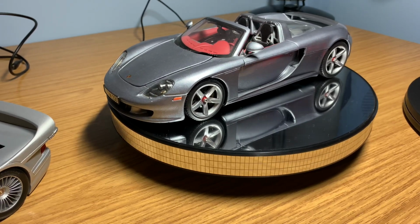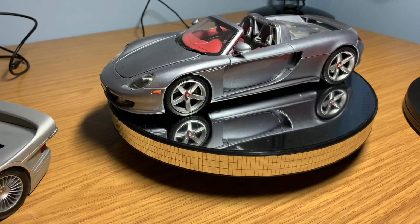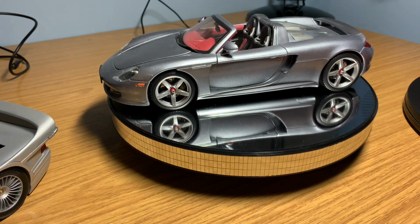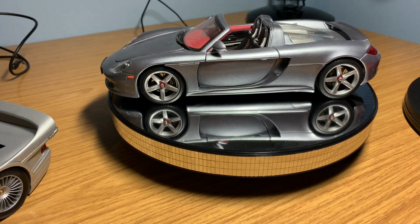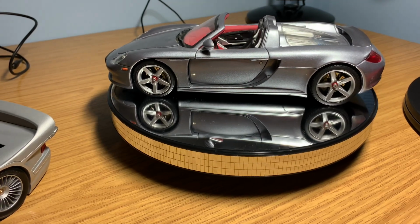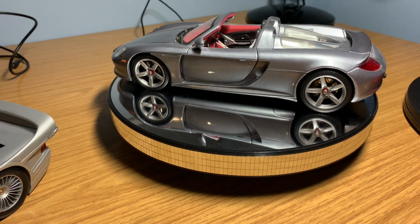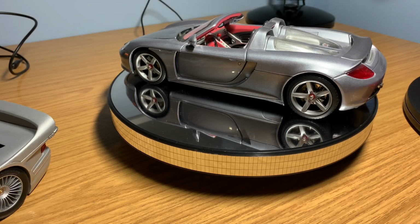So how I did it, I bought the Maystones, I bought Barragos, I bought Motormaxes. Then I bought a few Hot Wheels models. I moved up to Hot Wheels Elite. Then I bought a few Kyoshos, and then I started on the Auto Art Signature models. So then I bought loads of Auto Art Signatures after that, and then I started on BBR, and then I started the resin model car collection as well.